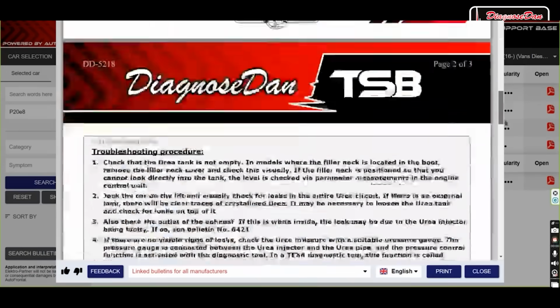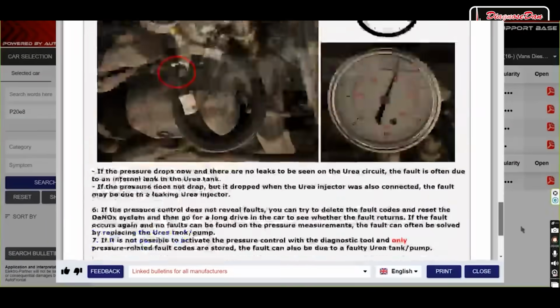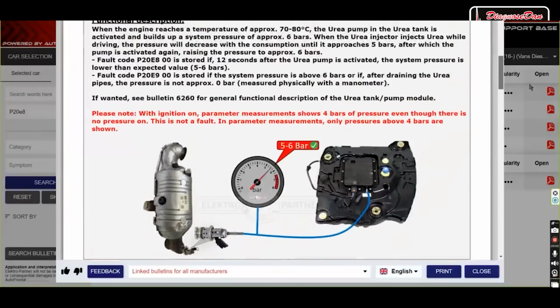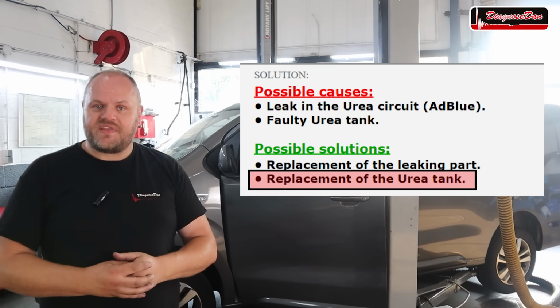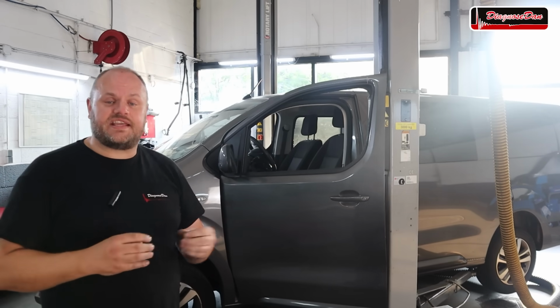When we open it, we get a 3-page bulletin packed with all the information and all you need to know to properly diagnose this problem. The bulletin tells us that the possible solution to our problem is to replace the AdBlue tank. But we will never tell you to replace something without properly testing it first.